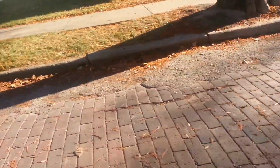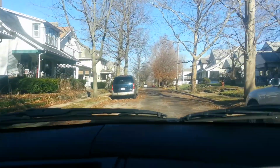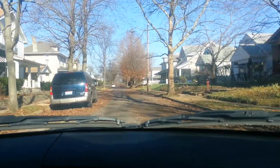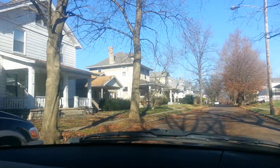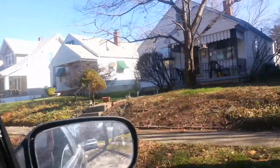Yeah, this cobbled street is in a little bit rougher shape. Definitely. A lot. Yeah, a lot. This cobbled street's in pretty rough shape. Hopefully they restore this street at some point in time.